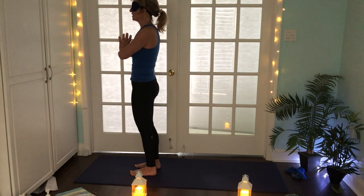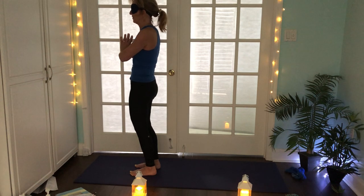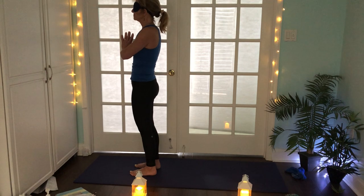And let's feel the next round leading with the opposite leg, moving a little quicker, or just saying, nah, I'll catch up with you next time, child's pose.